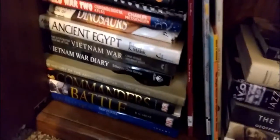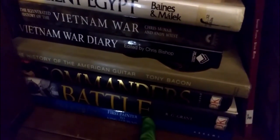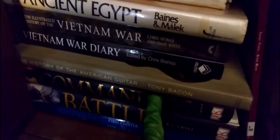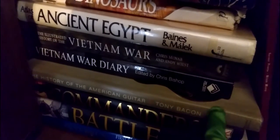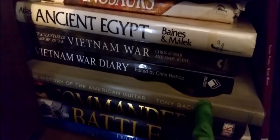Okay, so over here, more coffee table books. Down here, this is a book I picked up in Dallas. It's Charles Le Brun, first painter to King Louis XIV, so that's a book about him. You've got Battle Commanders, History of the American Guitar, so it's like its evolution as different designs have been built over the decades.